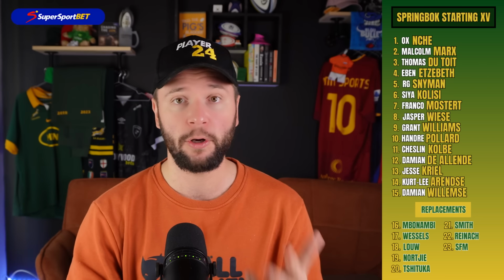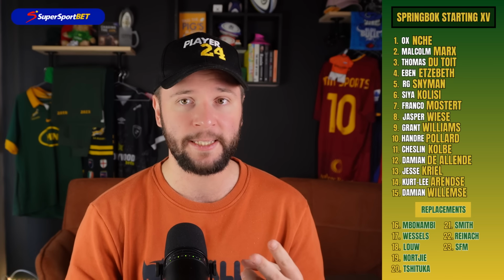So that's how my starting 15 looks, but we still have to speak about the bench. I'm not going to waste too much time because we've spoken about the majority of these players. In the front row, I'm going to go for Bongi Manambe, I'm going to go for Jan-Hendrik Wessels, and I'm going to go for Volko Low. So keeping those 2 Bulls players there to come off the bench and really scrum whoever we're playing off of the park.